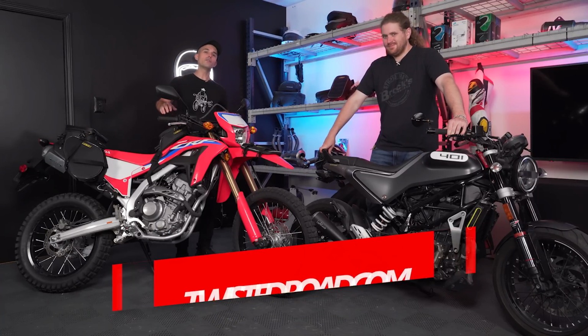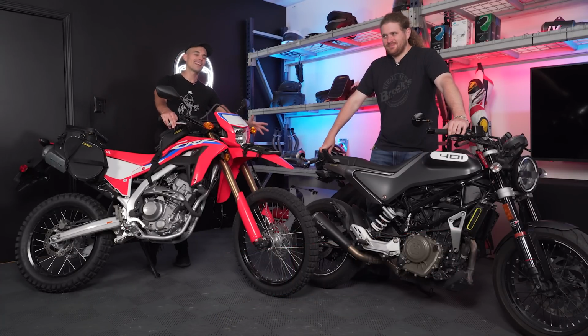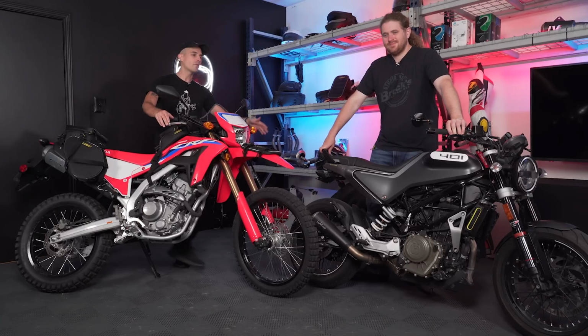Now, let's jump into the specifications on both of these machines. Let's get them out on the road and figure out once and for all if this is still the greatest of all time beginner motorcycle.